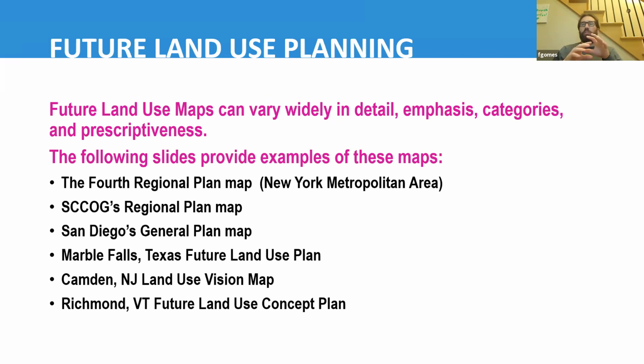First, we'll start kind of close to home and take a look at the 4th Regional Plan Map, which is a map for the New York metropolitan area produced by the Regional Plan Agency. We will then take a look at SCCOG's, your neighboring region's, regional plan map. And then we'll bounce around a little bit. Megan provided a fantastic example from San Diego, where she had previously worked, of San Diego's general plan map. An example that I found in Texas, which I think is a very good example of a very simple map, but one centered around a very strong transportation focus. So we have that as well.